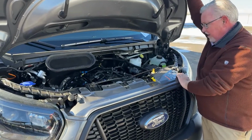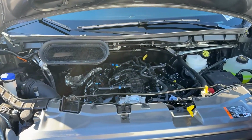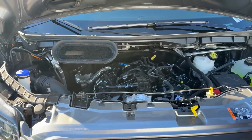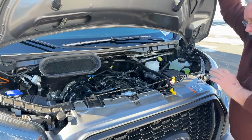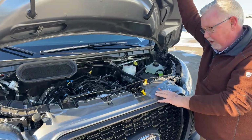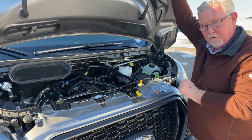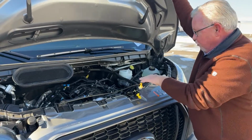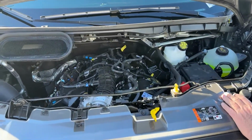You can see this is a 3.5 liter V6. It has 310 horsepower, develops 400 foot-pounds of torque, and when you want to take off from a stop, you can get going right away. These will get a much better hole shot than the Sprinters will. Not that there's anything wrong with either one, but there is a difference in performance, especially in acceleration from a dead stop.